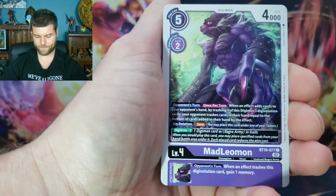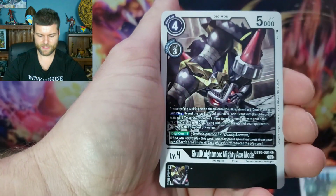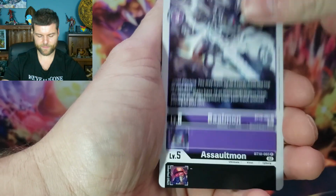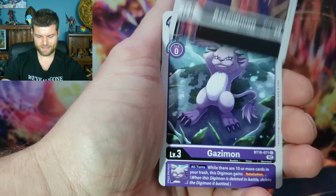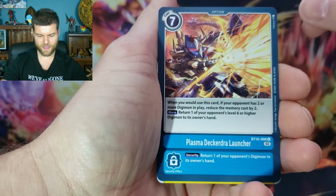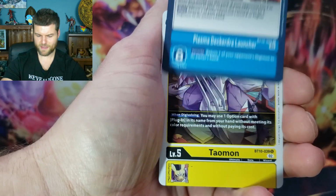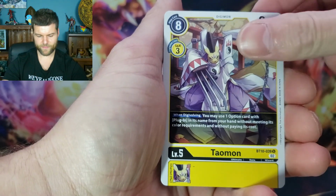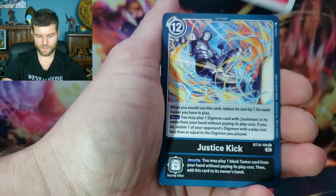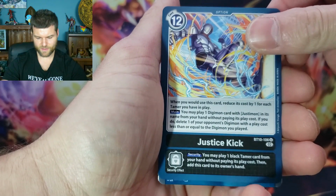So let's just see. So we got Mad Lemon, Sunflowman, ooh, Mighty Axe Mode, Belmont, Saltmon, Gizmon, Plasma, Deckardraw Launcher, maybe, Tamon, Demi Muramon, I do believe. We've got Justice Kick. I think that is, no, I'm not sure what that one is.